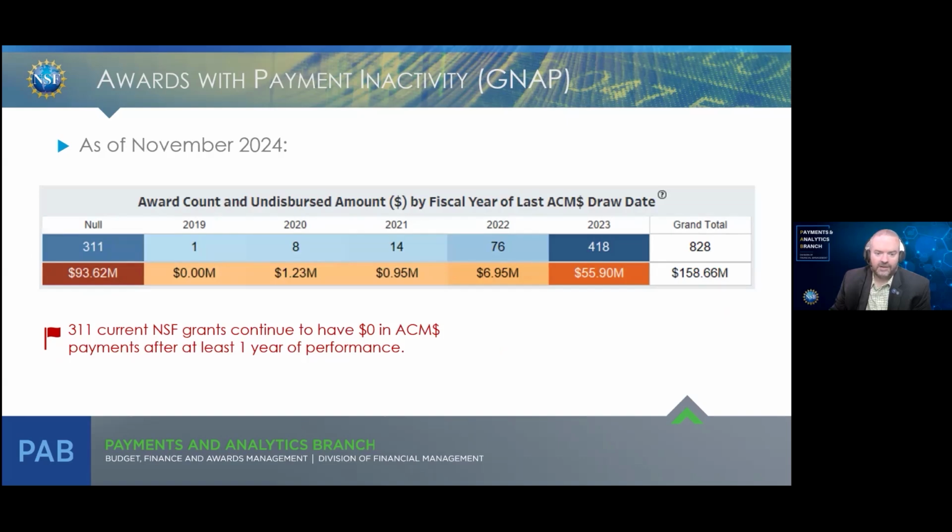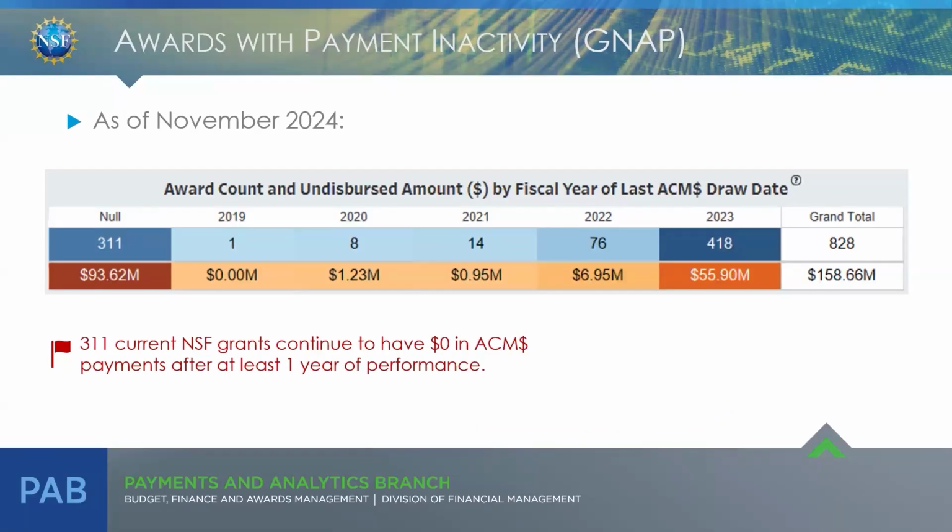Here are some updated numbers for fiscal year 2025 as of November. You'll see here that we still have a total count of 828 awards that have had no payment activity within the last 12 months. And a subset of that, the 311 NSF awards, have had no activity since their inception.